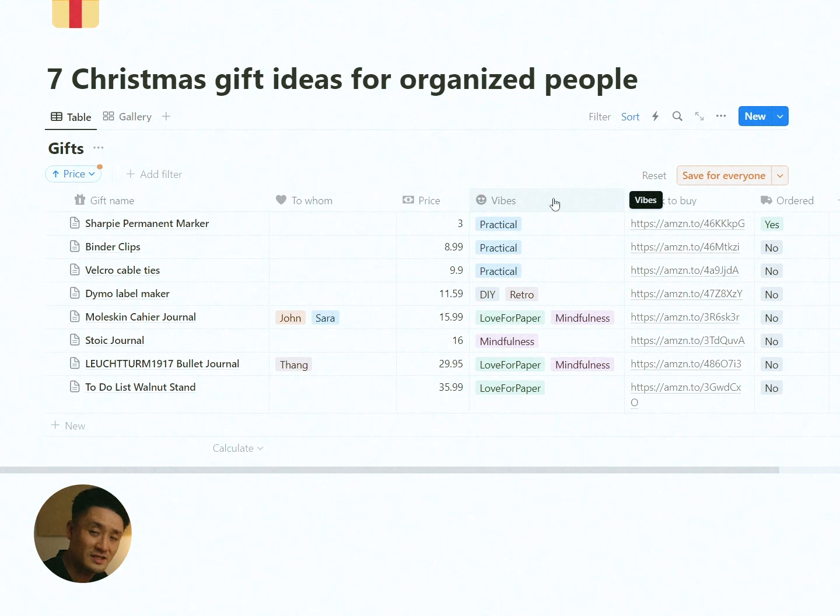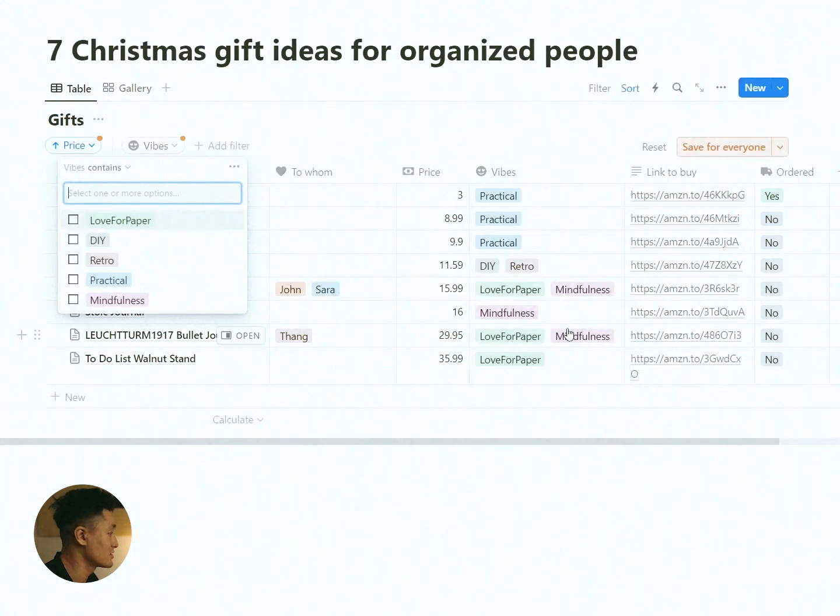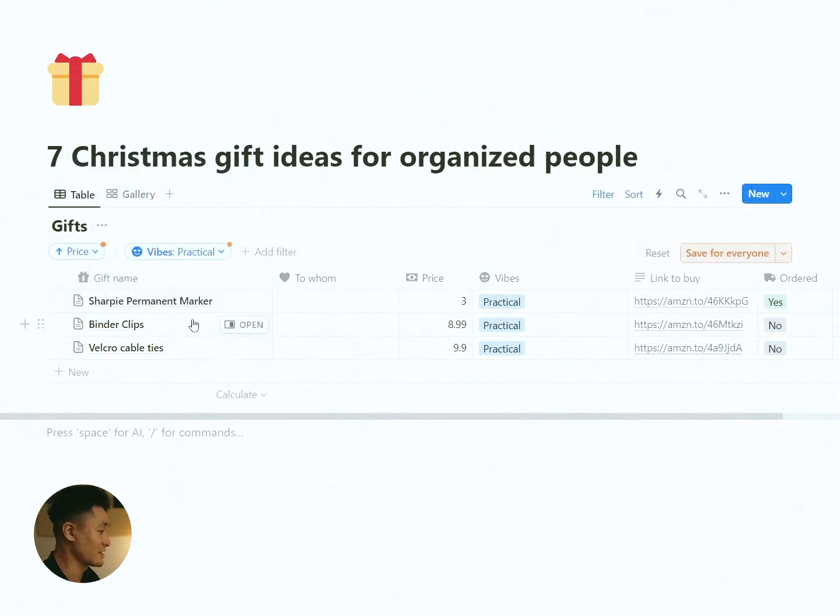If you're an indecisive person and have a huge variety of different gifts, then it's definitely great to put them in such a table where we can then filter, right? So let's say that I want to filter only the practical gifts that have this vibe. I will just click in here, then click on filter, and then check practical, and voila, you can see that now I just see the gifts that are practical. I think that this is definitely a useful and quite efficient way to work with the ideas and the gifts for your dear friends.